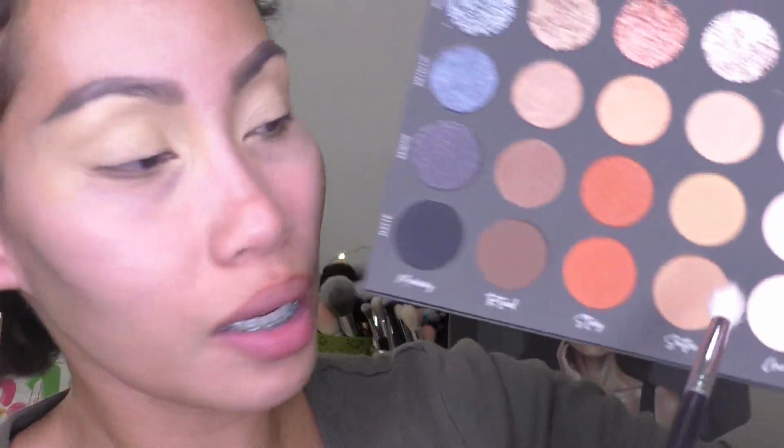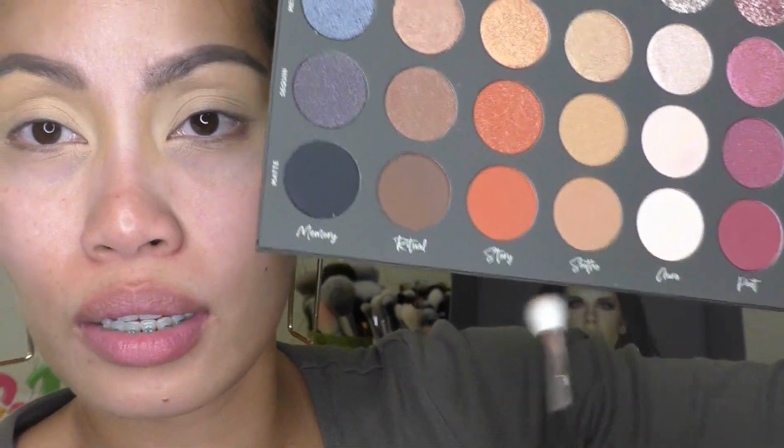Oh my god, so pretty, and it doesn't feel like a Vaseline. So I'll be taking this shade, this light brown shade.